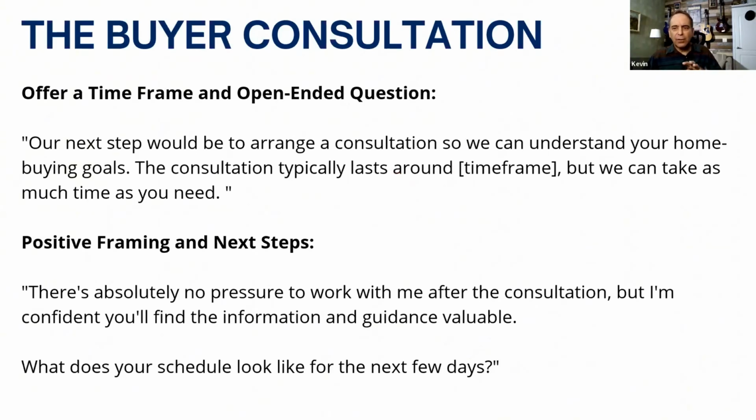And you have to learn to frame this in a positive manner, right? So there's absolutely no pressure to work with me after the consultation, but I'm confident that you'll find the information and my guidance extremely valuable. What does your schedule look like in the next 2 days? Don't forget, action steps. You have to give them something to do, okay? You want to move forward.